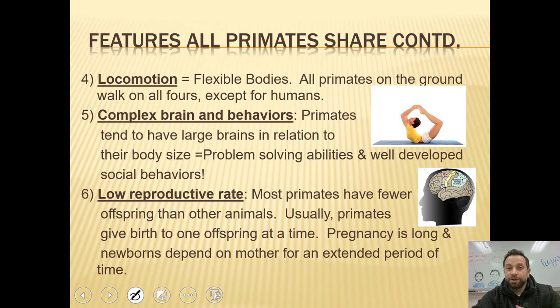Five, complex brain and behaviors. So we tend to have large brains in relation to our body size, which gives us the ability to problem solve and we exhibit social behaviors. And six, a low reproductive rate, which means that we have fewer offspring than other animals. So we usually give birth to one offspring at a time, and the pregnancy ends up being pretty long, and the mom ends up taking care of the newborn for an extended period of time.